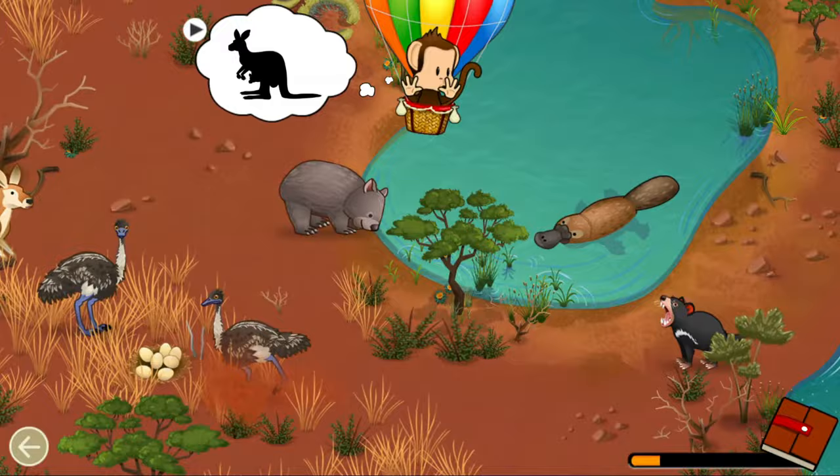Elephant. Great job. Carnivores eat meat. A lion is a carnivore. Let's feed the lion. Carnivore! Great job! You earned a badge! Giraffe! Tap Milo to go back to the world map. Where should Milo go next? The Arctic! Let's go!